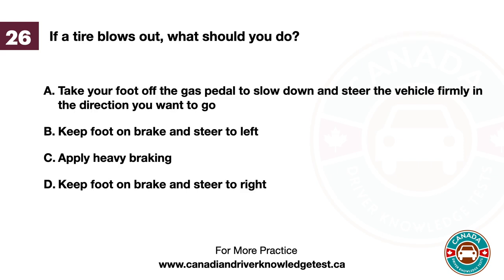Question 26. If a tire blows out, what should you do? A. Take your foot off the gas pedal to slow down and steer the vehicle firmly in the direction you want to go. B. Keep foot on brake and steer to left. C. Apply heavy braking. D. Keep foot on brake and steer to right. The answer is A. Take your foot off the gas pedal to slow down and steer the vehicle firmly in the direction you want to go.